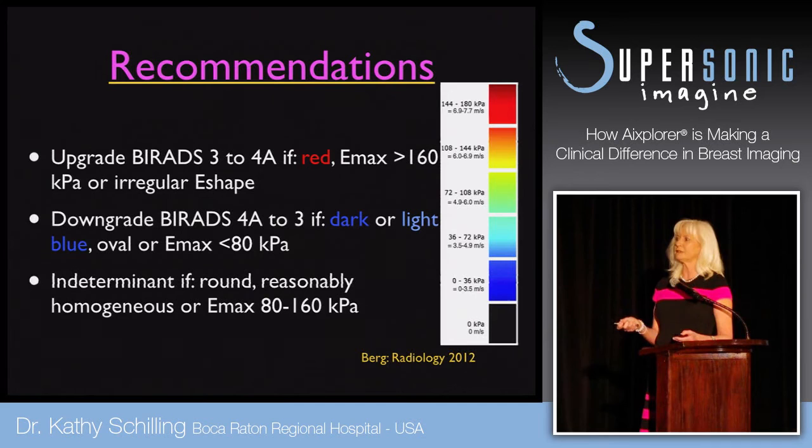And then there was a whole other group which was considered indeterminate, which needed biopsy, when they had an Emax between 80 and 160 kilopascals. These are indeterminate. We're not going to be able to do anything. These all need to be biopsied.